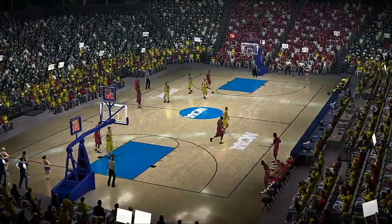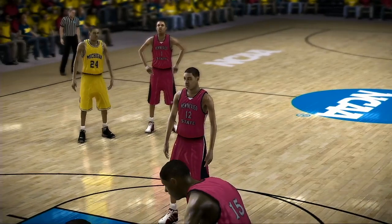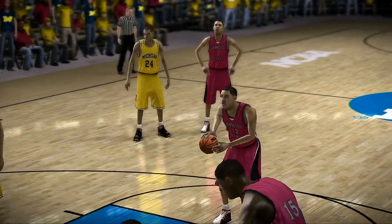This crowd is unbelievable tonight. Oh, they're emotional. They're packed. They're jammed. You can't find an empty seat.